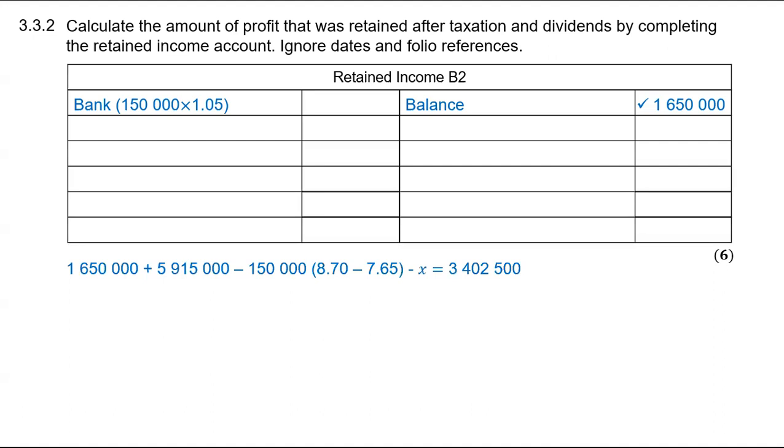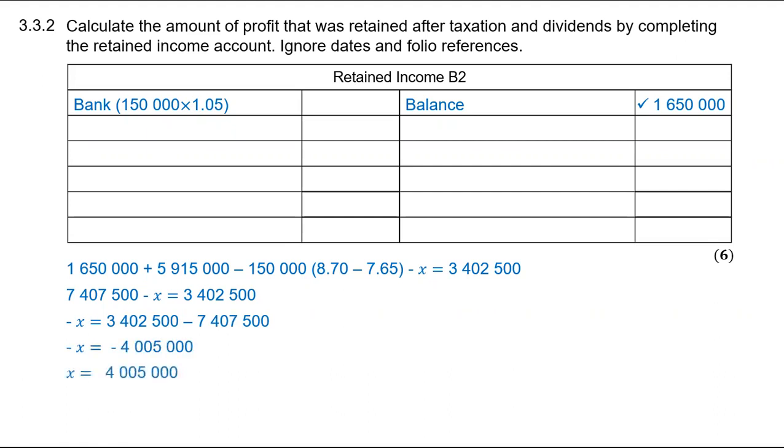The first three, I'll just put them into a calculator, and they will give me 7,407,500. Transpose that 7,407,500 to the right-hand side. It will be negative, so you will have 3,402,500 minus 7,407,500, and that'll give you 4,005,000. Now I'll just divide by negative to get my dividends. So this is interim dividends plus final dividends.